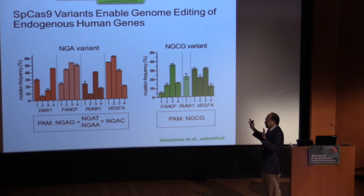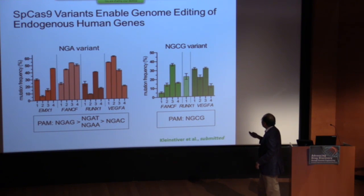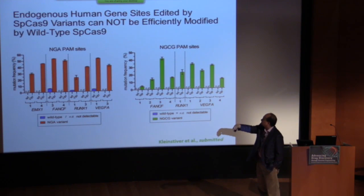Going through that whole process with a different rational substitution and a different mutagenesis round and so forth, and a different sort of combination of mutations, we also generated what we call the NGCG variant. So now, this is a strep pyogenes Cas9 that instead of recognizing NGG, recognizes NGCG as the PAM. And again, this is human cell endogenous gene data demonstrating that this is robust and you do get very nice mutagenesis and cleavage of the site.